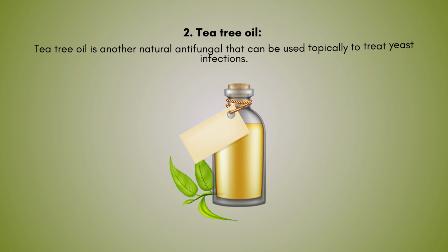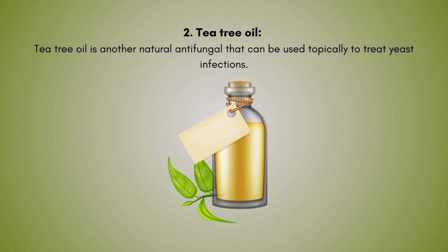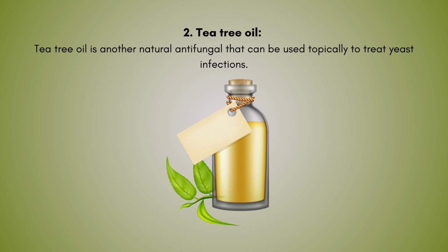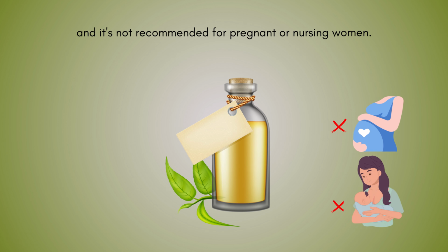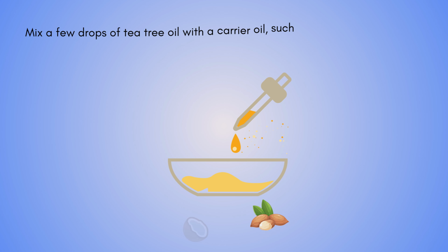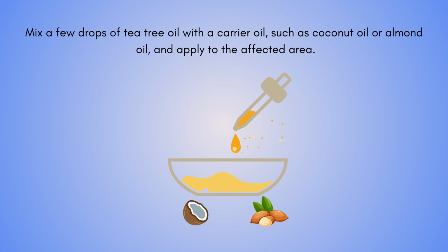2. Tea tree oil. Tea tree oil is another natural antifungal that can be used topically to treat yeast infections, and it's not recommended for pregnant or nursing women. Mix a few drops of tea tree oil with a carrier oil, such as coconut or almond oil, and apply it to the affected area.